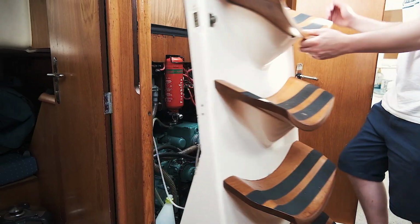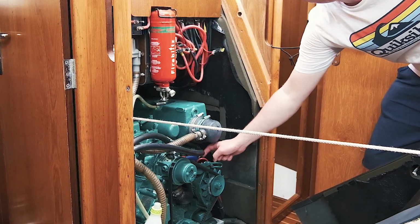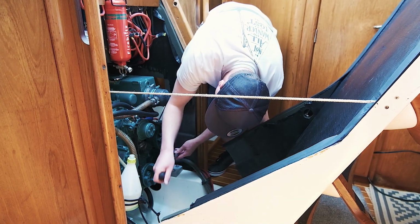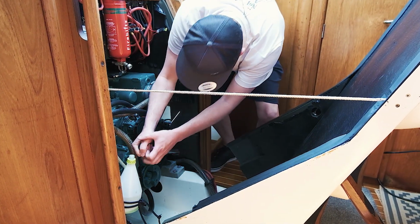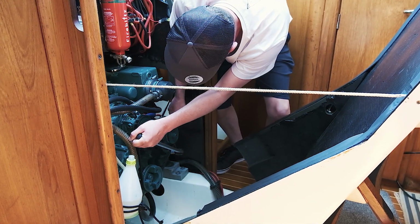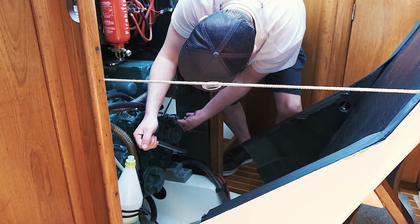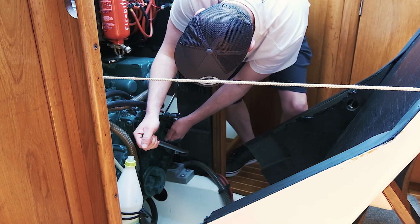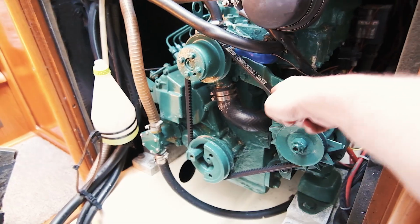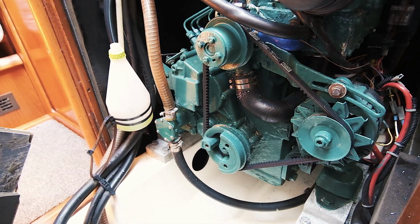Next job is getting the engine working. Last time I was on board, the engine didn't really want to start properly. The belt I think is slipping, so there's a lot of play on it, so I'll be tightening that up. It's a lot more tight now, so let's fire it up.